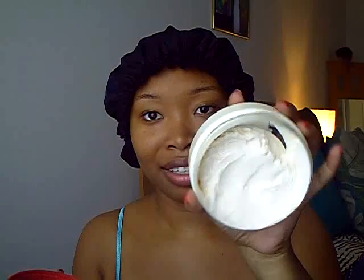Can y'all see that? Gross, but it still smells good and it still works the same. These are very, very moisturizing products. I use these sparingly because they have a kind of strong scent, and I don't really like being very scenty in the summer. These will probably be good for winter, for moisturizing in the winter.